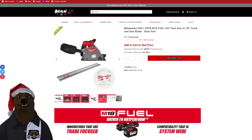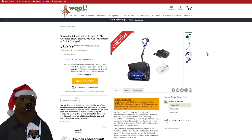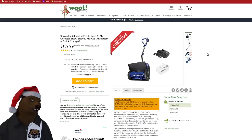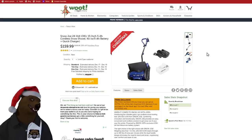All right, here we go. We like to save the best for last. Tool deal of the week. We got the Snow Joe cordless snow shovel quick charger here. They're coming in at $159, and you're getting the battery, the charger, and the snow thrower, down from $225. That's a heck of a deal.